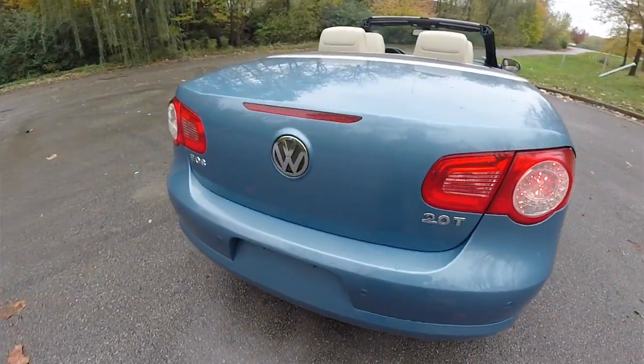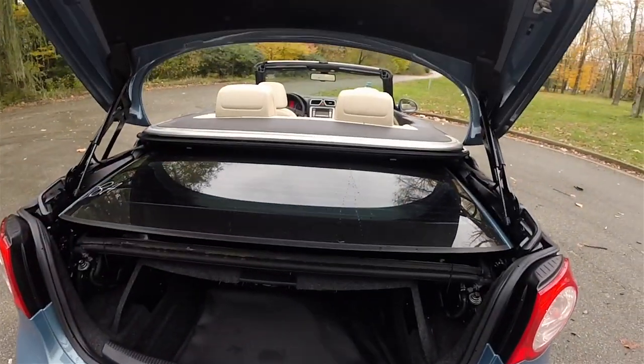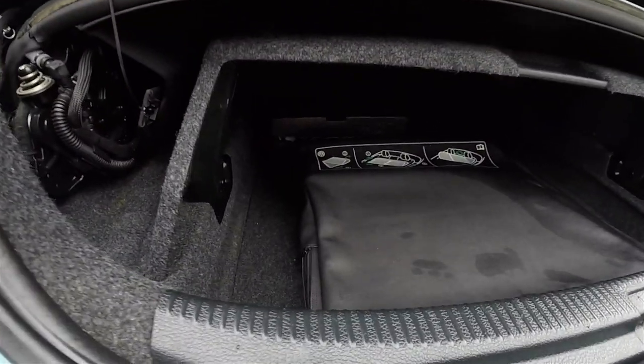All right, let's take a look at the luggage area. The Volkswagen emblem is actually the luggage area release and handle. As you can see, with the top in the stowed position, trunk space is at a minimum. 7 cubic feet is all you have.